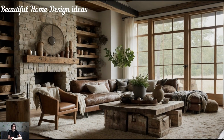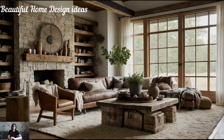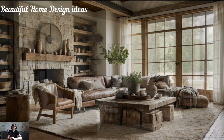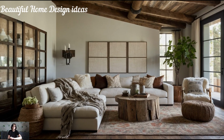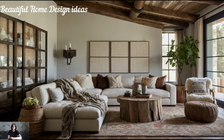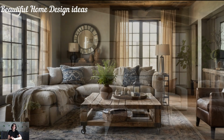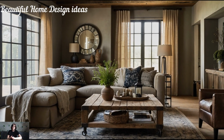One of the most defining aspects of the cozy modern farmhouse style is its use of texture. In 2024, this trend is all about layering different materials to create a space that is visually interesting and tactile. Imagine walking into a living room where a plush, oversized sofa invites you to sink in, surrounded by throw blankets and natural fibers like wool and cotton.